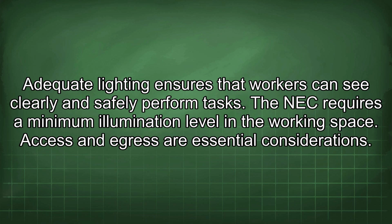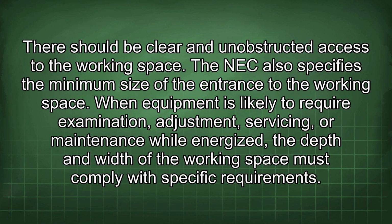The working space should also be properly illuminated. Adequate lighting ensures that workers can see clearly and safely perform tasks. The NEC requires a minimum illumination level in the working space. Access and egress are essential considerations. There should be clear and unobstructed access to the working space. The NEC also specifies the minimum size of the entrance to the working space.